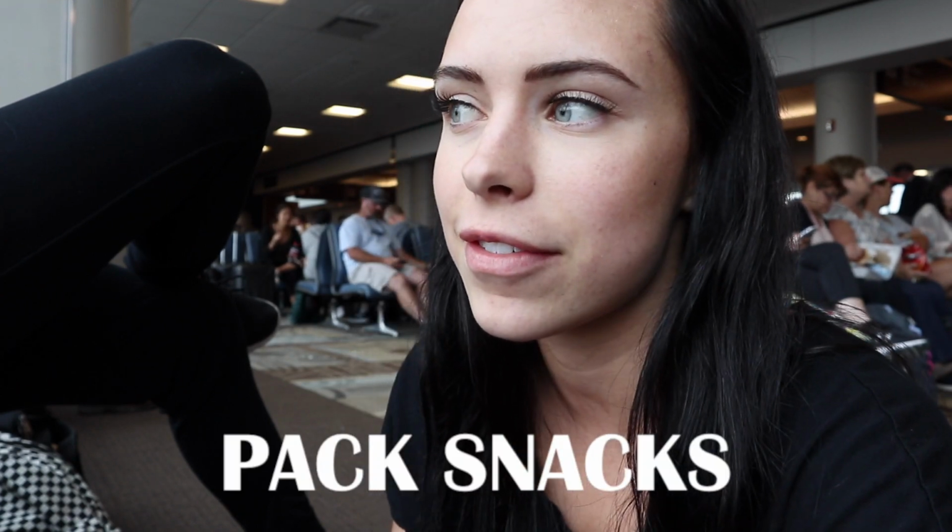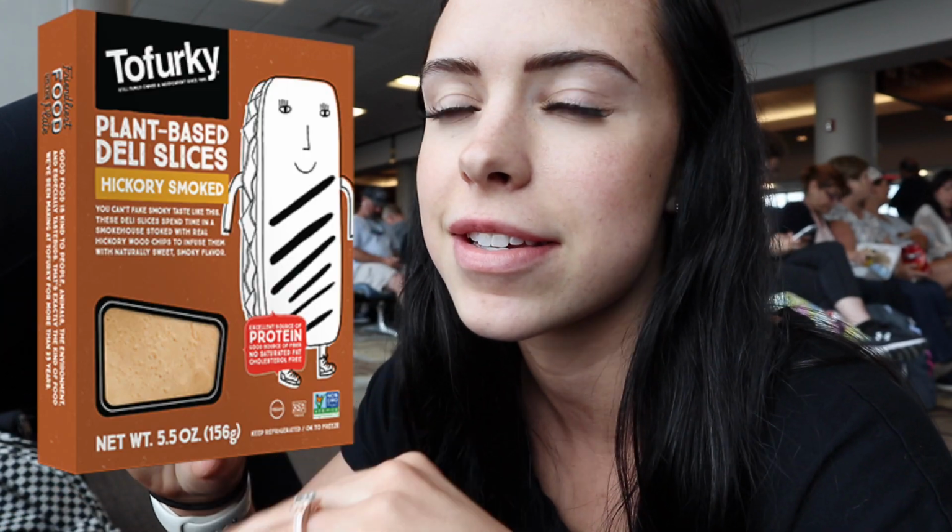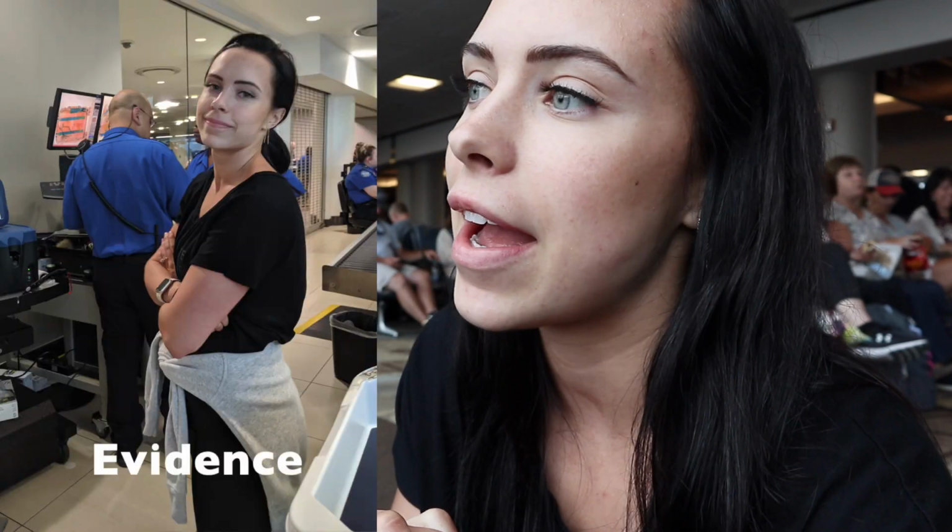Which brings me to tip number two, which is to pack some snacks. First thing, I already ate my only snack and forgot to show you guys what it was, but it was just two rice cakes, some Tofurky deli slices, like a little sandwich. But the other thing I packed was lots of protein powders. Apparently one of them tested positive for explosive ingredients, so I got a full pat down and had to throw away the protein powder in the end, which was fine, but I thought I was in trouble there for a sec.